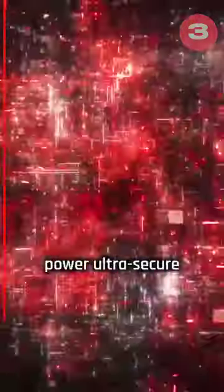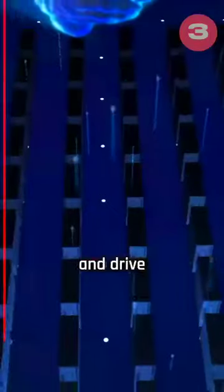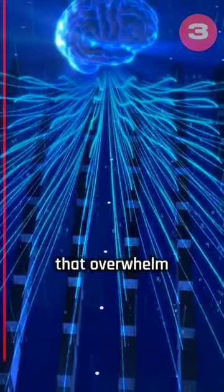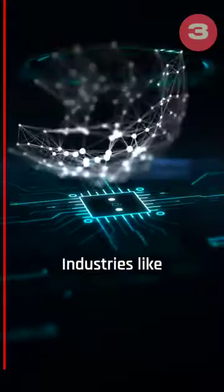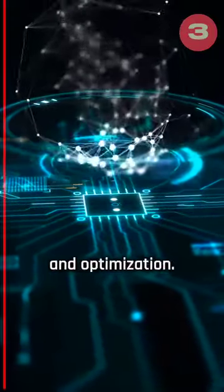It could power ultra-secure communication networks, revolutionize data storage with higher capacities, and drive breakthroughs in artificial intelligence by handling complex calculations that overwhelm current processors. Industries like healthcare, energy, and transportation could benefit from more precise modeling and optimization.